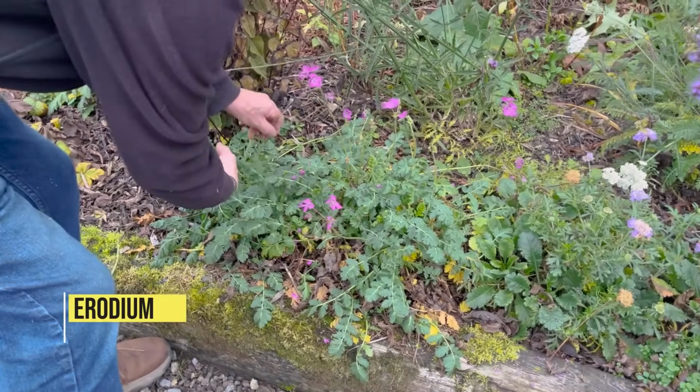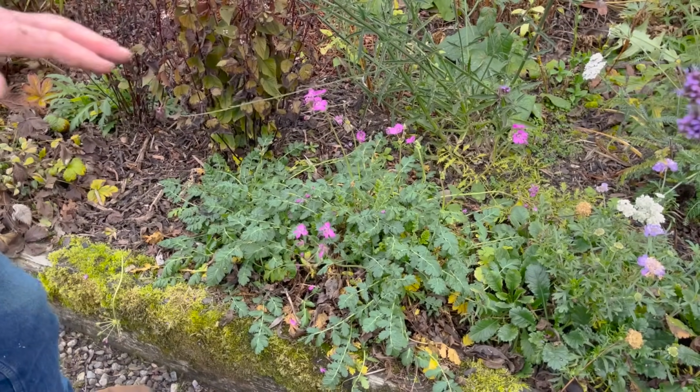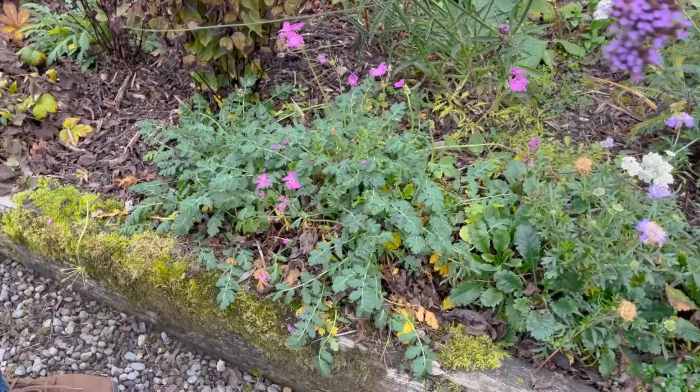The Erodium is just continuing to flower. This particular Erodium has to be dead-headed, but it flowers for the entire season if it's dead-headed. Anyway, that's gone there.